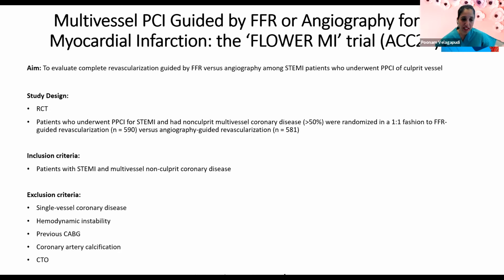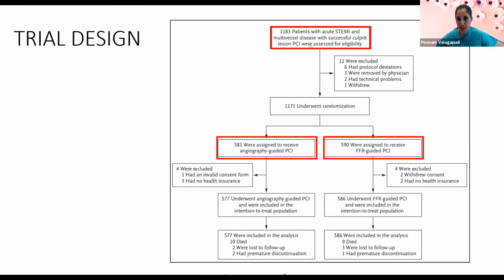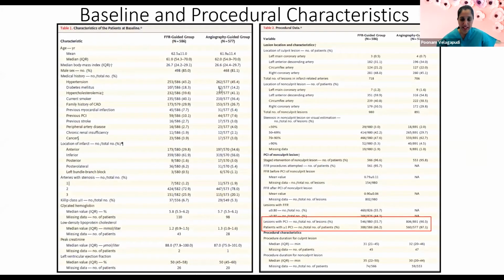Patients with STEMI and multivessel non-culprit CAD were included, and exclusion criteria were single vessel CAD, hemodynamic instability, previous CABG, CTOs, and coronary artery calcification. So 1183 patients met the eligibility criteria, and then the exclusion criteria were applied, and 1171 were randomized with 581 to angio group and 590 to the FFR guided group. So here are the baseline characters. The table is pretty big, but there were not significant differences in the baseline characters.